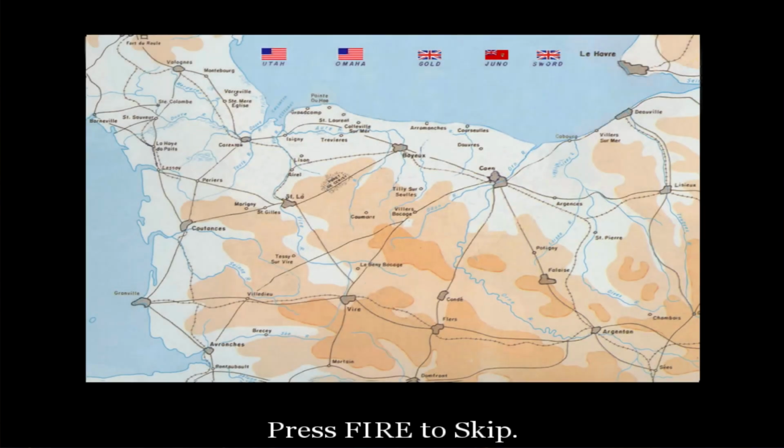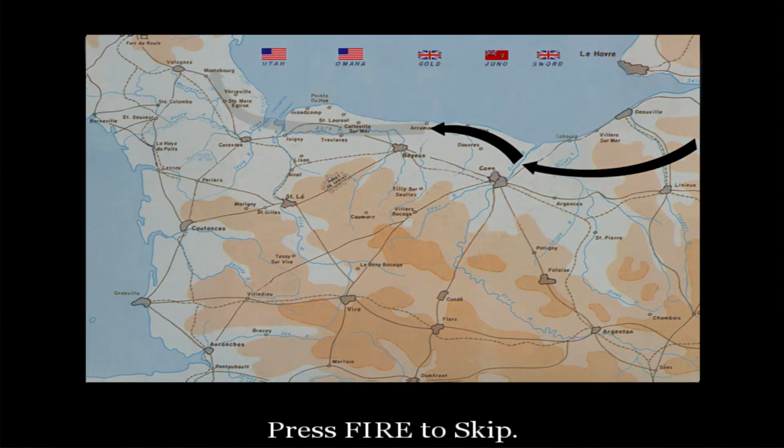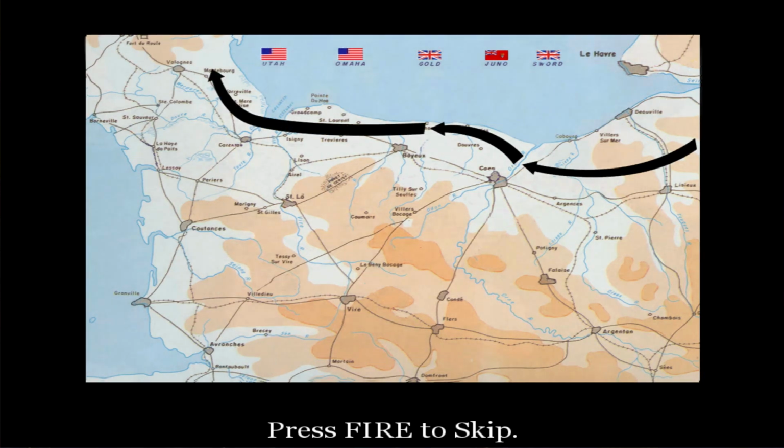The invasion of Europe will take place across 5 main beaches along the Normandy coast of France. Elements of the British Second Army will strike at Gold and Sword beaches, along with the 3rd Canadian Infantry Division at Juno. To the west, the Yanks will take Utah and Omaha Beach. Now, the entire eastern flank of the invasion will be exposed to a German counterattack from the Calais region. Should the Germans break through, they could very well have tanks rolling through Sword Beach and all the way down to Utah, wiping out the entire beachhead.